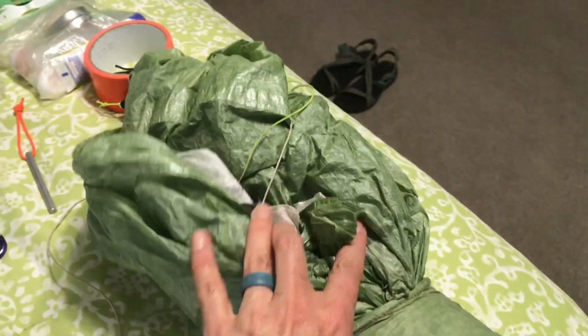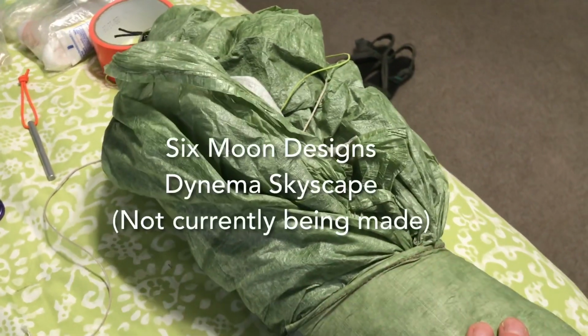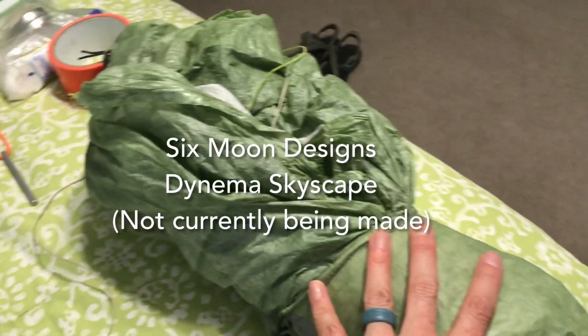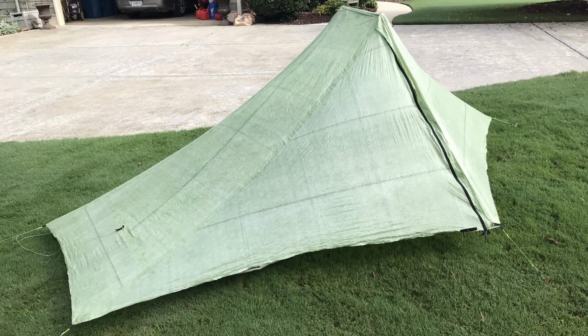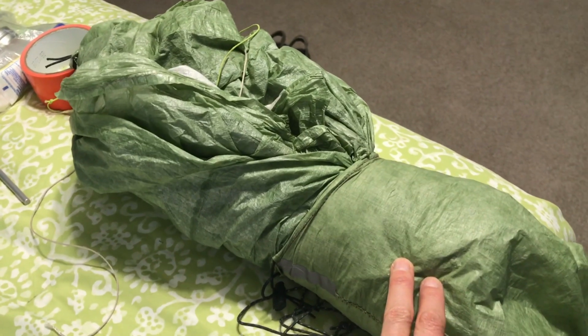Now this here is a tent that I bought secondhand. It is a Six Moon Designs Dyneema Skyscape tent. It's a one-person tent, and it weighs about 1 pound. So if this works out for me, it will save me a pound off of my NEMO Hornet.